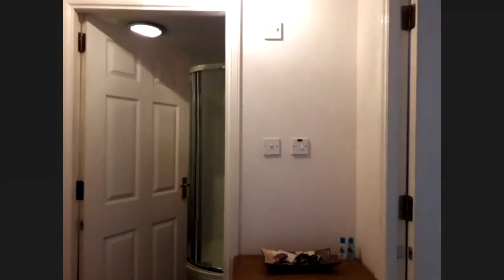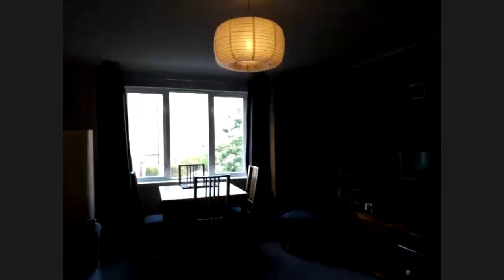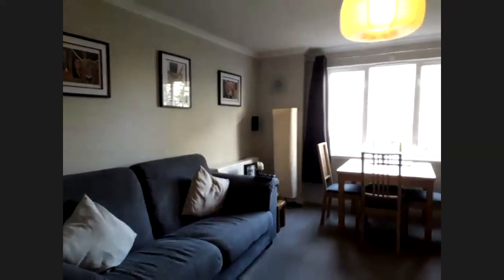I noticed, Johnny and Laura, that you guys don't have the lights on in the living room. So obviously that's a lot of natural light. Do you mind just turning back around and flipping the lounge light on, just to see the difference? Because obviously it's a really bright day. Okay. So obviously it is a lot of natural light that you get in this flat.